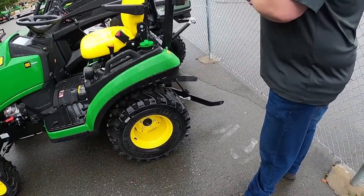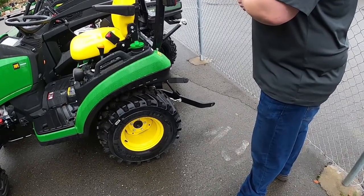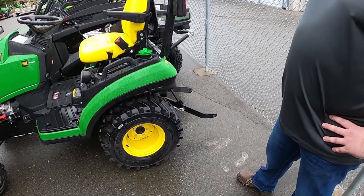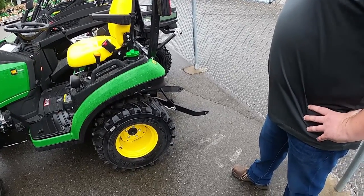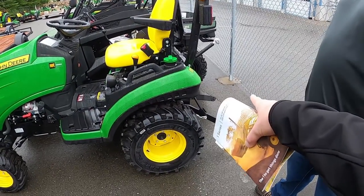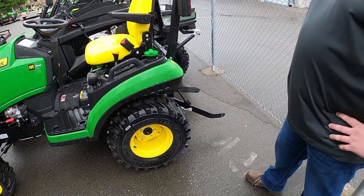I like the size of that. Obviously, it'll be a little bit bigger with the loader. With the loader and stuff, but it's manageable. You can get in and out of little places. Based on what you're telling me you need, I think that's about right. And the mower goes on the back, right? Correct, that one does. So I would be backing into it. Yes, there's a 3-point.